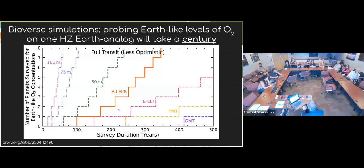These are the different colors, and different dashed lines are for the different extremely large telescopes. It'll take forever if you just use any individual ELT. If you can somehow combine the signals from all of the ELTs, it'll still take a century from our simulations to probe O2 on one planet. This is from 1 to 8 planets. If you had much larger aperture telescopes, your situation improves, but the situation is looking grim right now.